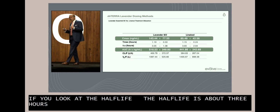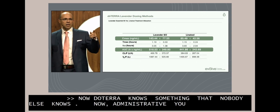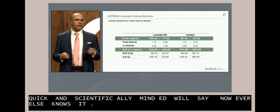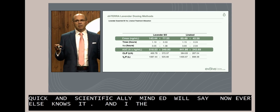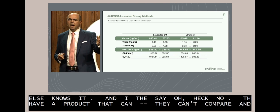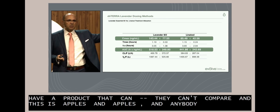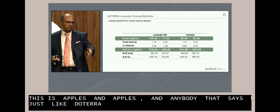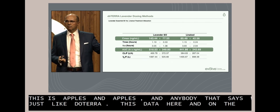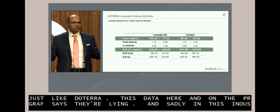So now doTERRA knows something that nobody else knows. Now many of you who are really quick and scientifically minded will say, well, now everybody else knows it. And I will say, oh, heck no. Because they don't have a product that can work. They can't compare and say that this is apples and apples. Anybody out there who says and markets their oils like Dr. Hill said and says, we're just like doTERRA, this data here and on the previous graphs says they're lying. Okay? And sadly in this industry, that seems to be allowed.